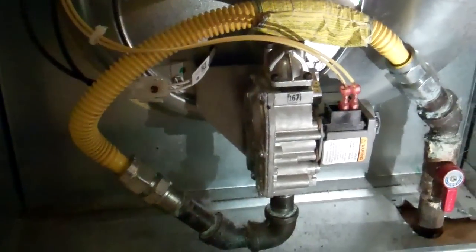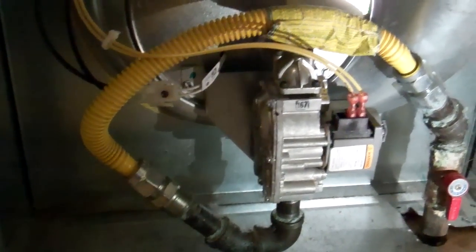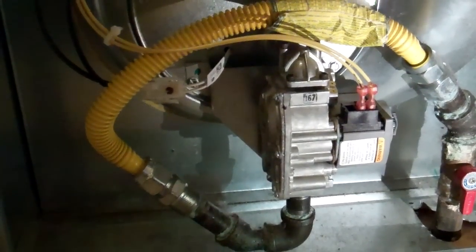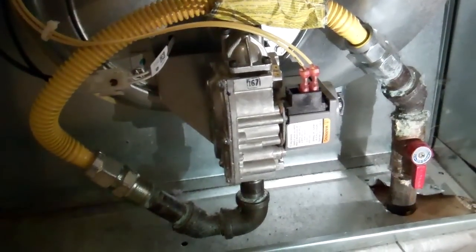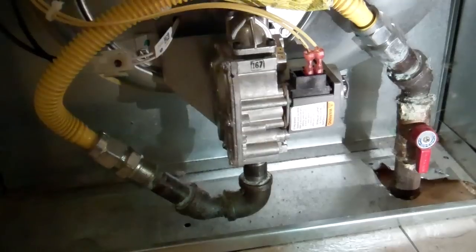Then this year, right in the beginning of my heating season, it would call for heat and go through the normal process and everything. And then, as soon as the gas valve would open, it would close. And then you would hear it open again, close, open again, close. Sometimes it would do it once, sometimes 4 times, sometimes it wouldn't do it at all. And I was like, what is going on here?